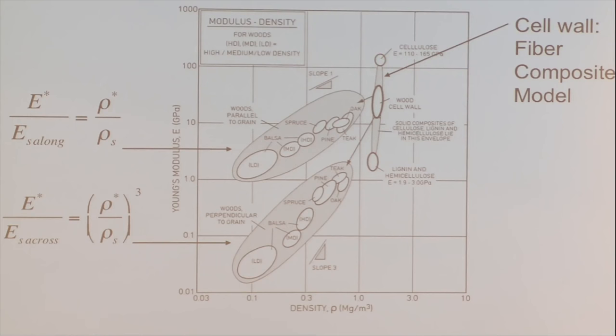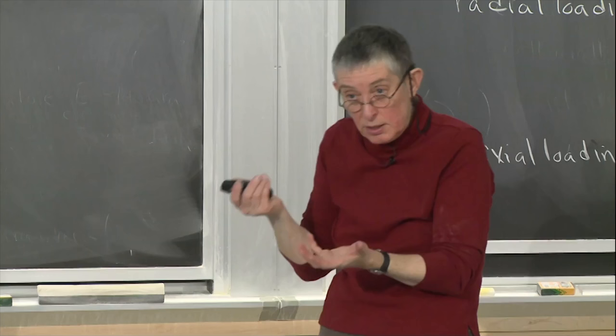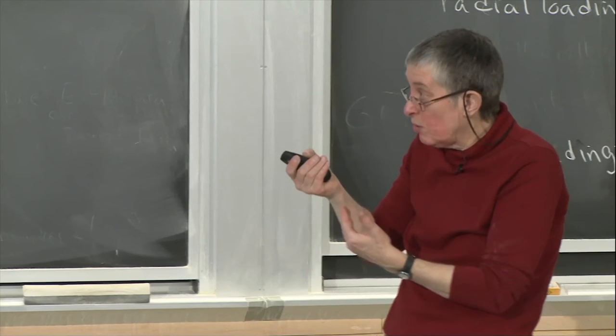The lignin and the hemicellulose have a modulus around 2 or 3 gigapascals, so it's down there. And if you made composites with cellulose fibers in a lignin and hemicellulose matrix, those composites would have a modulus that fell in this envelope here. They've got to be in between those two limits, right? The modulus has to be between those two limits. The density has to be within the densities of the constituents.